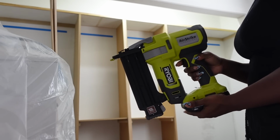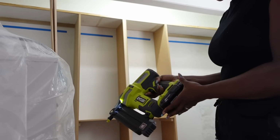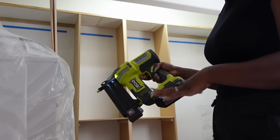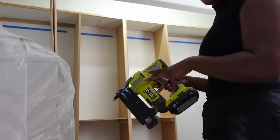Home Depot. This is a Home Depot brand. The only thing that I did not like about this nail gun is the fact that I had to buy all of the pieces separately, like the battery and the charger. And I didn't know when I originally purchased it. But other than that, I love this.